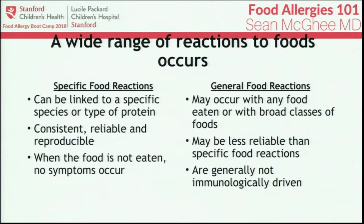Specific food reactions, especially those due to allergy, are driven by the immune system, and the immune system is very particular about the things that it recognizes. And so when you have a specific food reaction, you will react to that food every time you see that food, and you will never react when you don't have it. So that helps us, through the history, get some sense of what the meaning of a food reaction is.